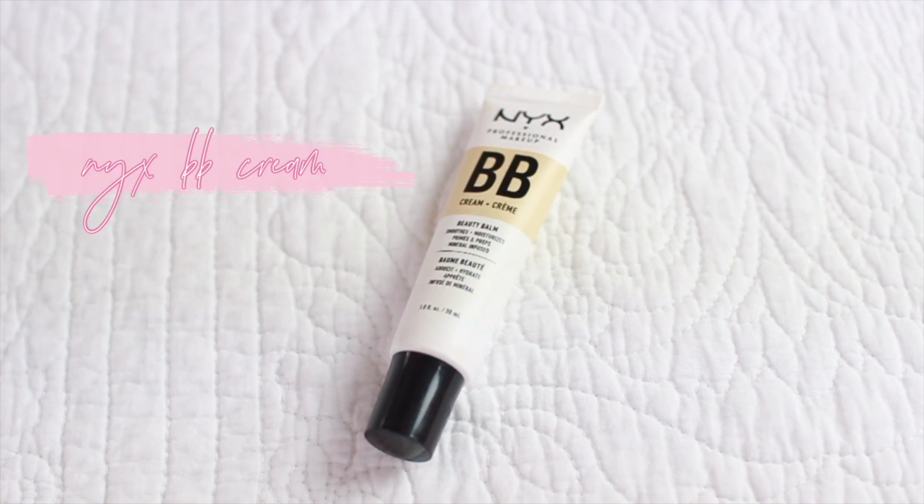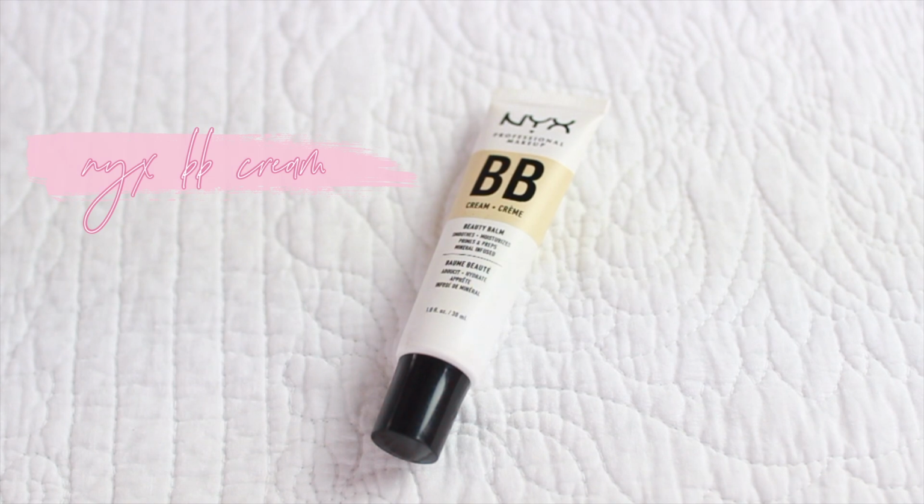So for foundation, I'm more of a tinted moisturizer person. I just feel like it gives me enough coverage for day to day without being super heavy. Most of the time I just use my NYX BB cream, but I really love the NARS tinted moisturizer if you're looking for something a little bit more high end, if you break out easily and you have to be a little more cautious about using drugstore foundations. I don't have sensitive skin, so I haven't had any issues with either one of these. Also, the NARS one does have 30 SPF and the NYX one does not have any.